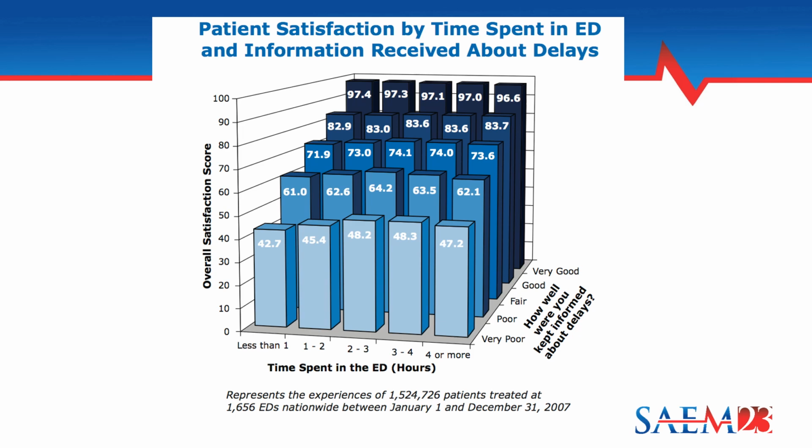This 2007 study examines patient satisfaction by time spent in the ED and information received about delays. It represents the experience of 1.5 million patients treated at 1,656 EDs nationwide. While previous research and information shared in this lecture demonstrates that patient experience erodes with longer ED length of stays, this data suggests that if patients are kept well informed about delays, their positive patient experience is maintained.